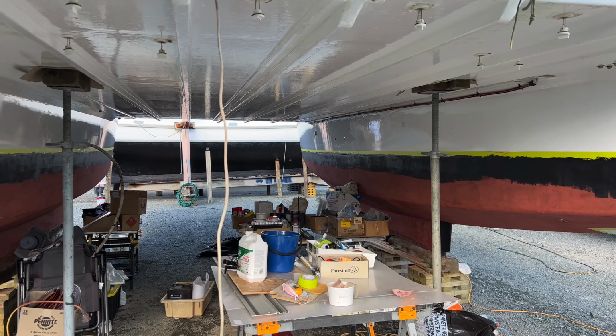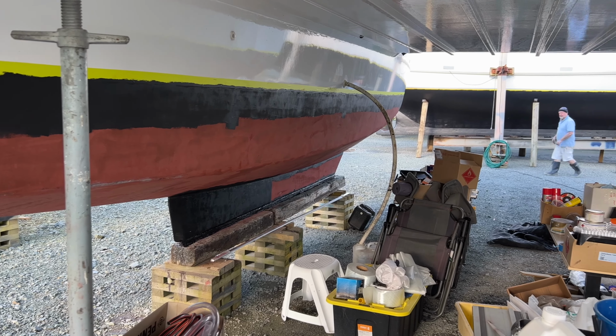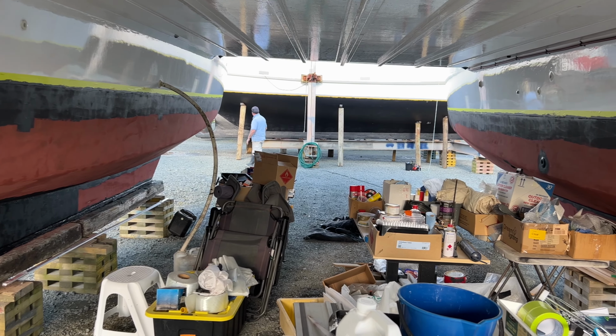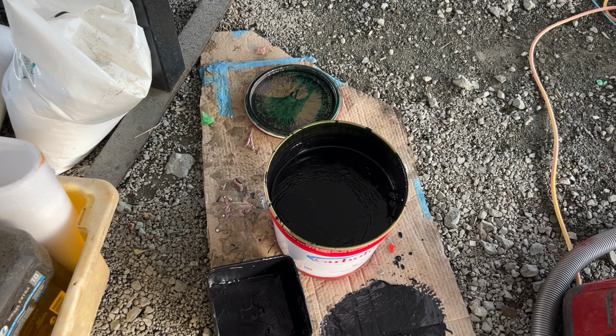Making progress. I'll give the paint another stir just in case the copper's settling down. Well, done the fiddly bits, used up the rest of the paint, and I think that will do. Plenty of paint left for tomorrow and Sunday.